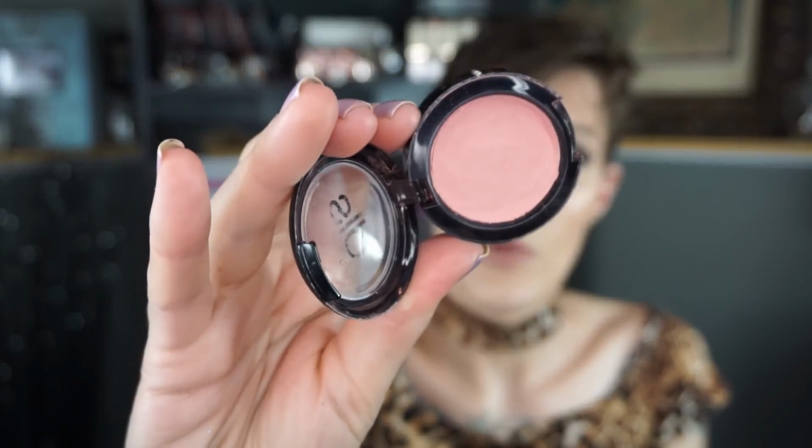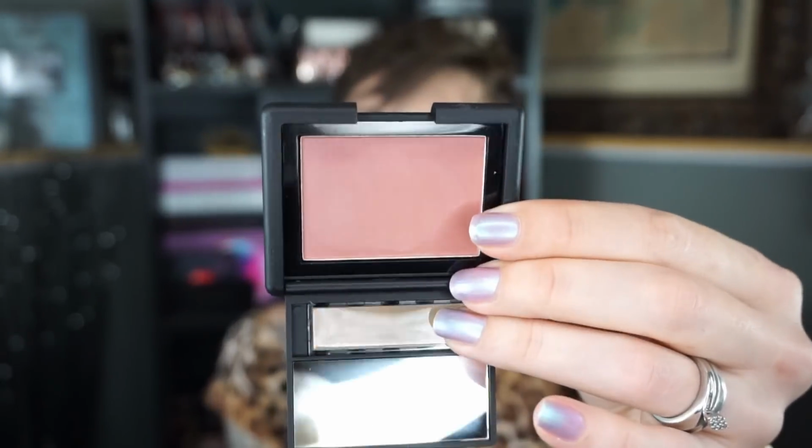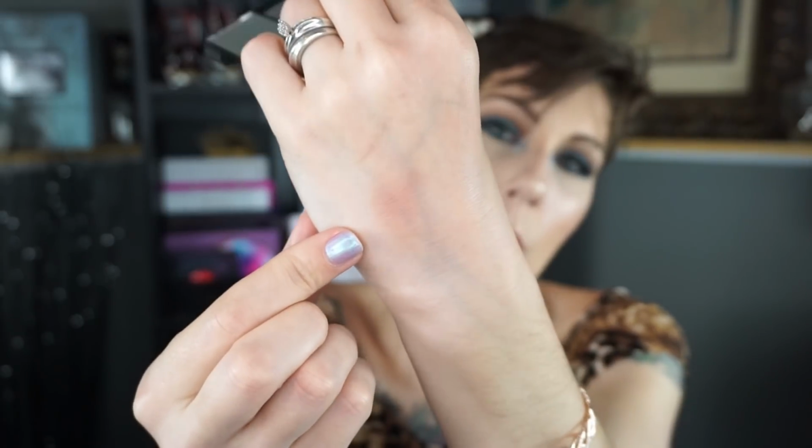So for blushes, I pulled out 3. This first one is by Dirty Little Secrets, and this one's in the shade Kitty Pink. This one arrived to me shattered when I got it, and I have since repressed it, so it's fine. It works just fine. I also pulled in my e.l.f. Mellow Mauve blush, and this one's really pretty because it is a neutral, but it almost has this purpley sheen to it. It's a really beautiful blush. It's got a fantastic formula, so I do like that one a lot.